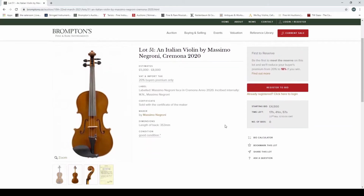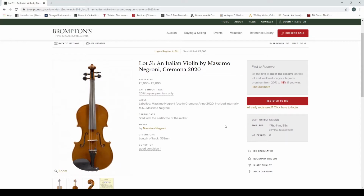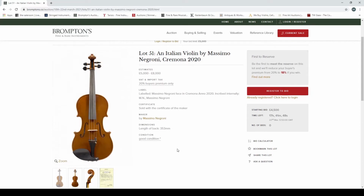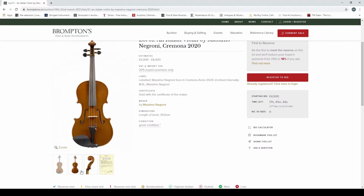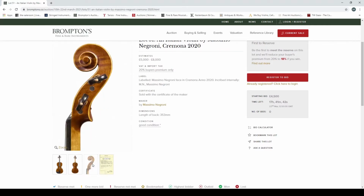An Italian violin by Massimo Negroni, Cremona, 2020. So this is a new one. Pretty new. Sold with a certificate of the maker. Good condition. Just have a quick look at the back there.